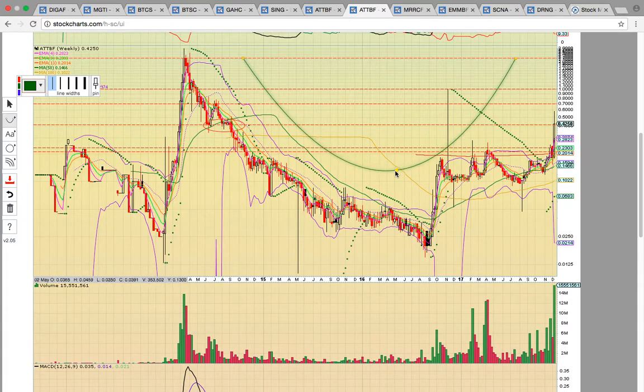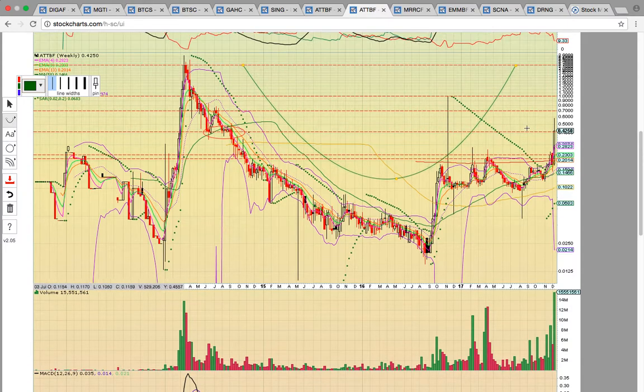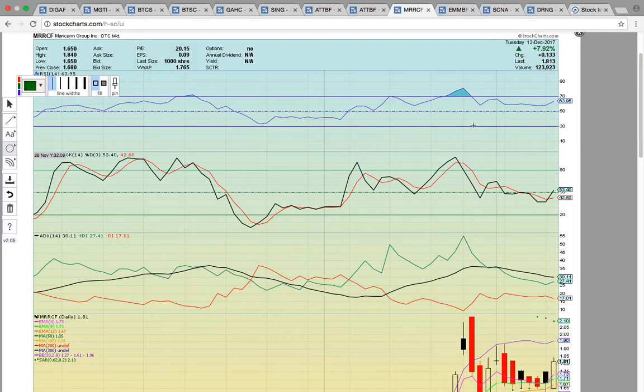Like I've been saying with these Canadian marijuana companies, if they have a federal license to operate, they're pretty golden. Look down here. This is from a penny all the way up to 60 cents. Pretty nice, pretty cool gains. Yeah, let's look at MRRCF here.